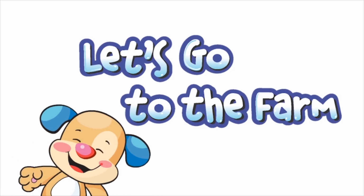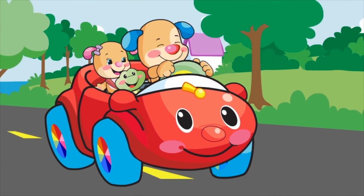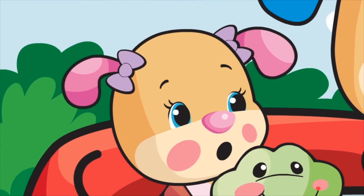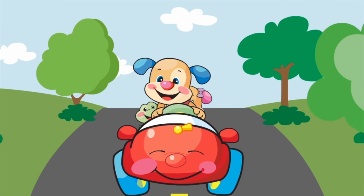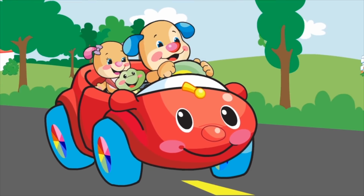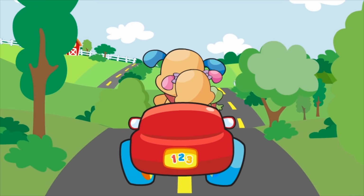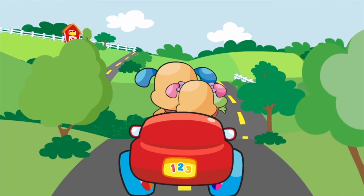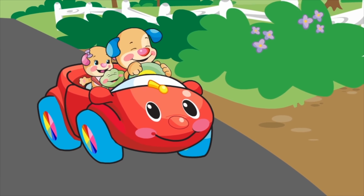Go to the farm. Puppy, where are we going today? The farm! We are riding in the car. We're going someplace new. It's fun to go to the farm where there's so much to do. We'll see the animals. We'll hear what they say. Learn animal names. And even watch them play!